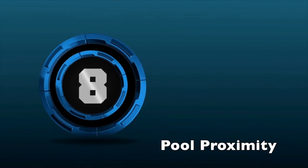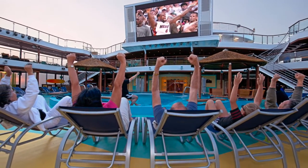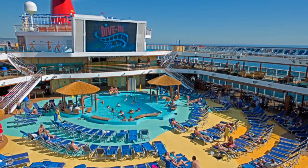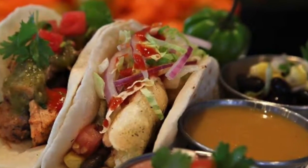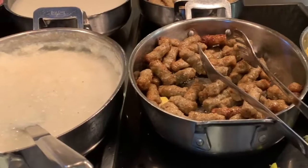Tip number 8, book a room on deck 10 to be near the pools and food. As I just mentioned, there's the Tide Pool for the adults, and there's the main pool, both on the Lido deck, and you can be near not only the pools, but Guy's Burger Joint, Blue Iguana Cantina, Pizza, Seafood Shack, and of course the buffet.